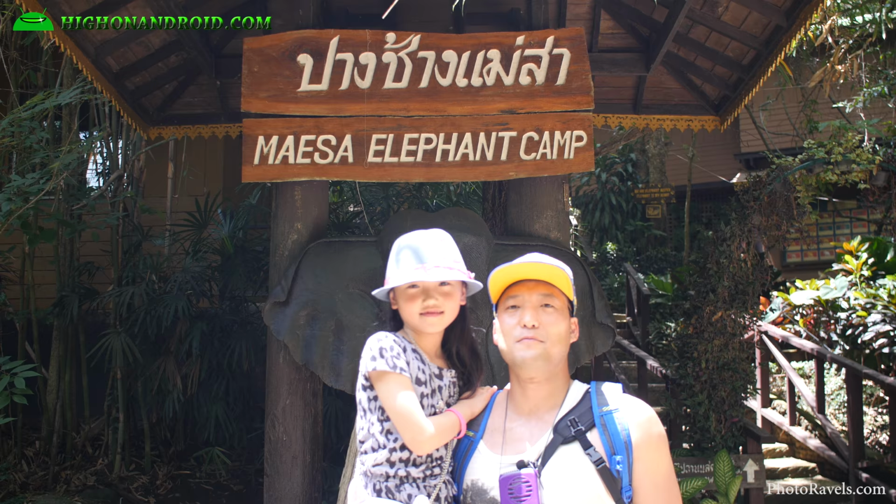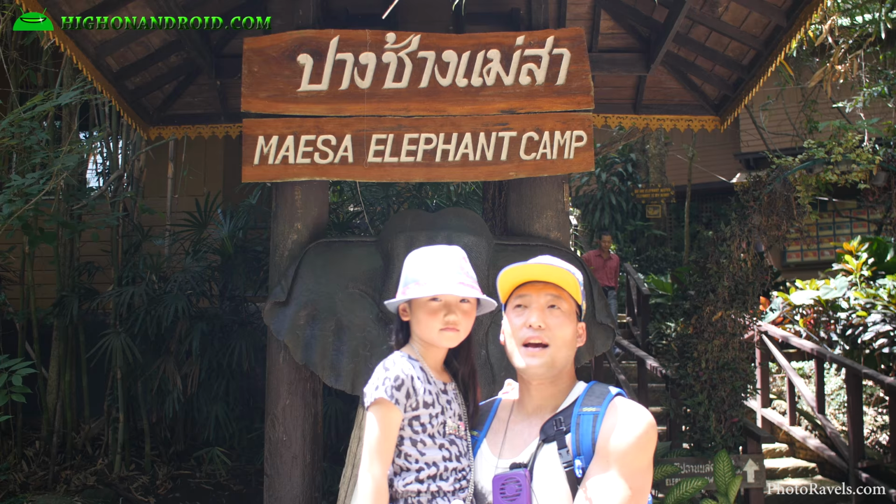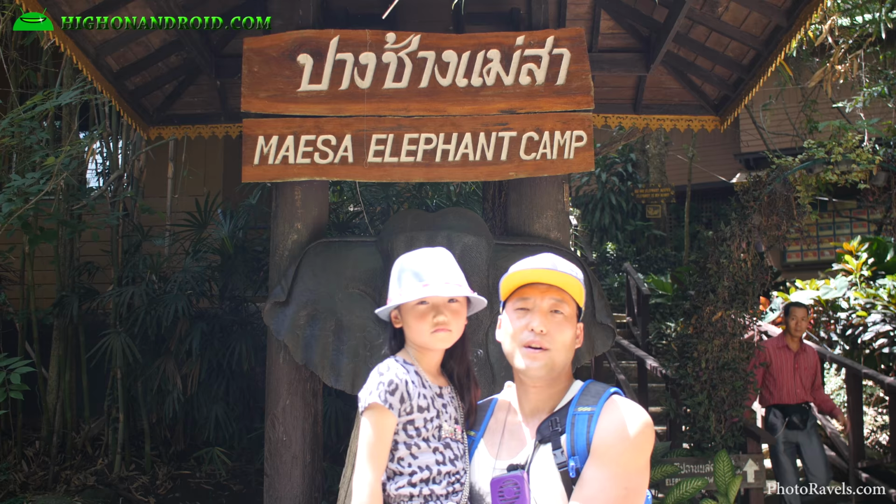Hey, you know, we're over here at Maesa Elephant Camp here in Chiang Mai, Thailand. This is the biggest elephant camp. Actually, it looks pretty humane. I went to another camp last year, 2 years ago. It looked like they weren't treating the elephants right, but this one looks pretty good.